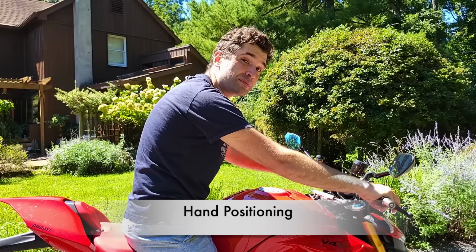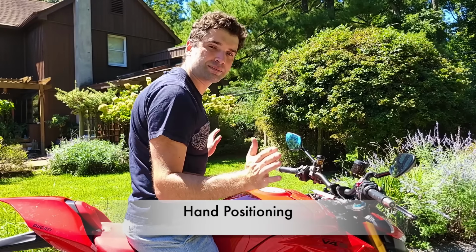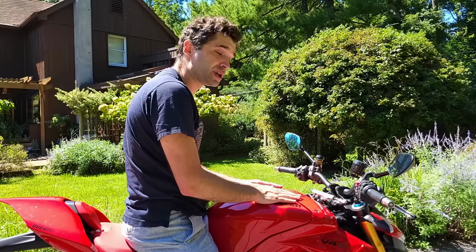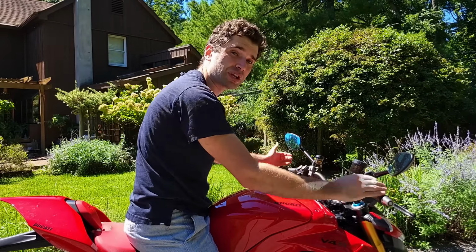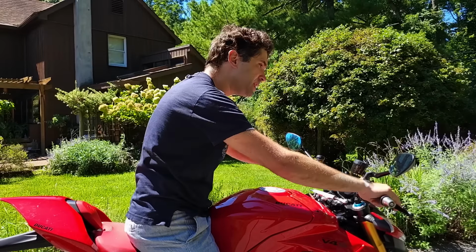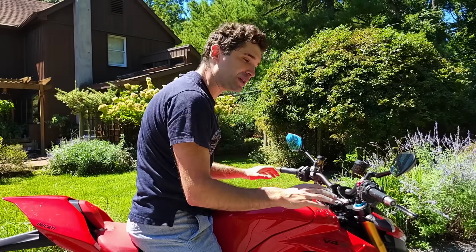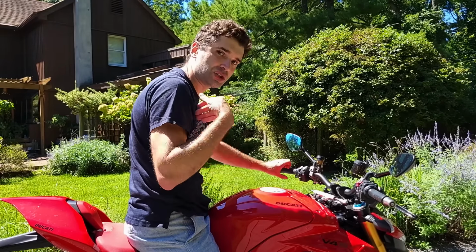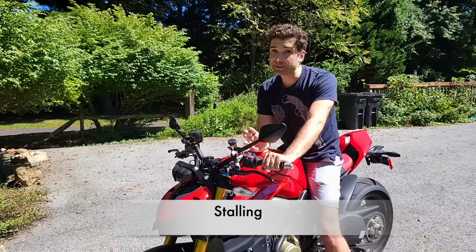Another thing you may have seen me do in the first clip is remove my hands completely from the handlebars and just sit around, tap on the tank, play some bongos, but you should really be keeping your hands on the handlebars to maintain control of your motorcycle at all times. If you're scanning your mirrors and you see a car approaching too quickly, you want to be able to get moving very quickly. So if your hands are somewhere else, then you won't be able to activate the clutch and get moving. The last thing is stalling.